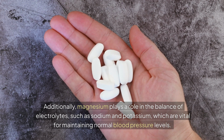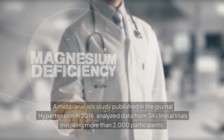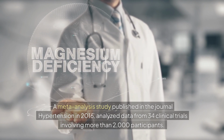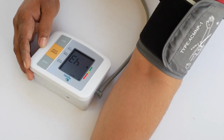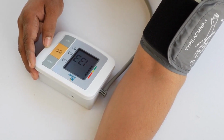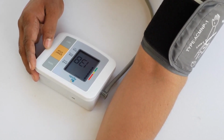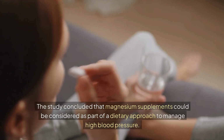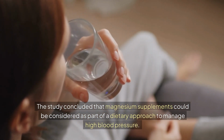normal blood pressure levels. A meta-analysis study published in the journal Hypertension in 2016 analyzed data from 34 clinical trials involving more than 2,000 participants. Results showed an average dose of 368 milligrams of magnesium per day for 3 months resulted in an average reduction of 2 mm mercury in systolic blood pressure and 1.78 mm mercury in diastolic blood pressure. The study concluded that magnesium supplements could be considered as part of a dietary approach to manage high blood pressure.